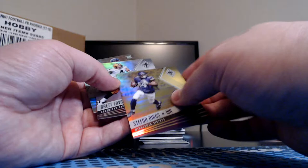73 of 75, Stefon Diggs for the Vikings. Brett Favre, Carson Palmer, and Malik McDowell, rookie for the Seahawks. Rookie Rising, Myles Garrett, 50 of 75 for the Browns. Chris Godwin, rookie for the Bucs.